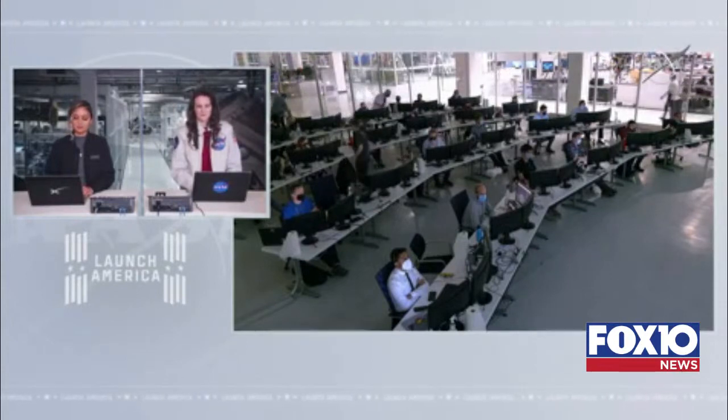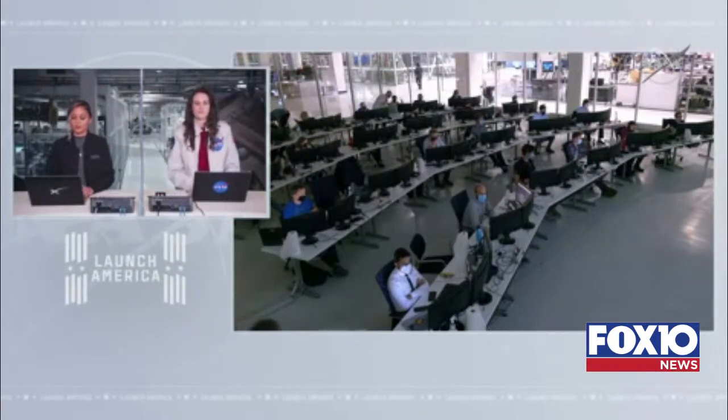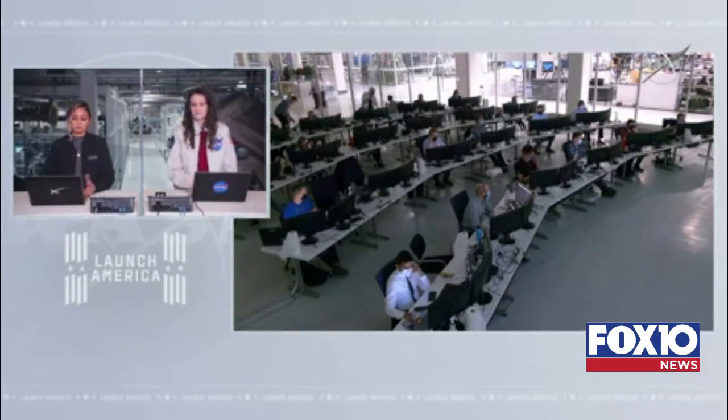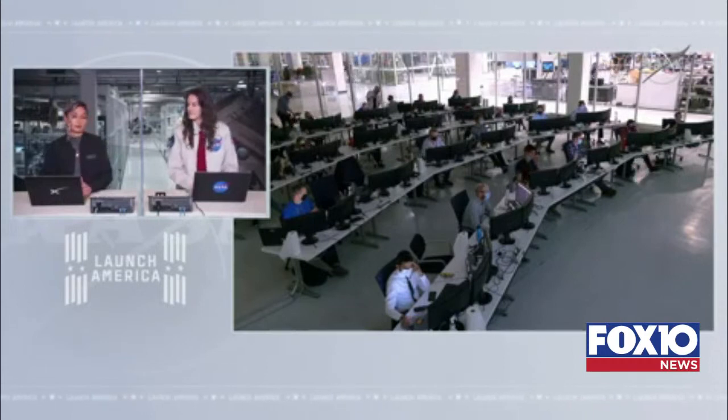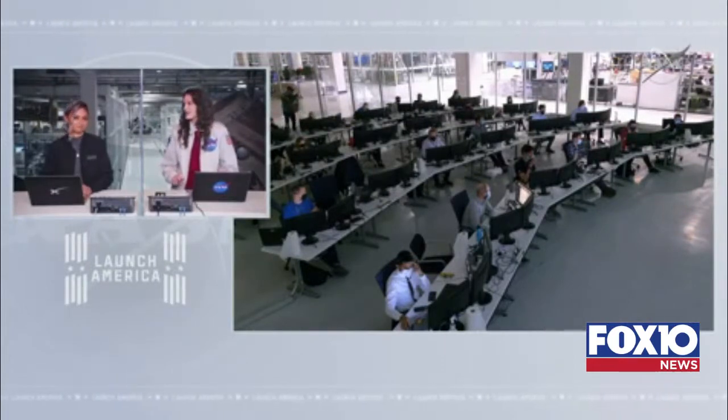Again, we're about 15 minutes or so away from approaching waypoint 1. Waypoint 1 will bring us about 220 meters from the International Space Station. And we don't have to hold there. If we get the go, we can continue to waypoint 2, which will bring us 20 meters. Once we reach waypoint 2, we will pause there.